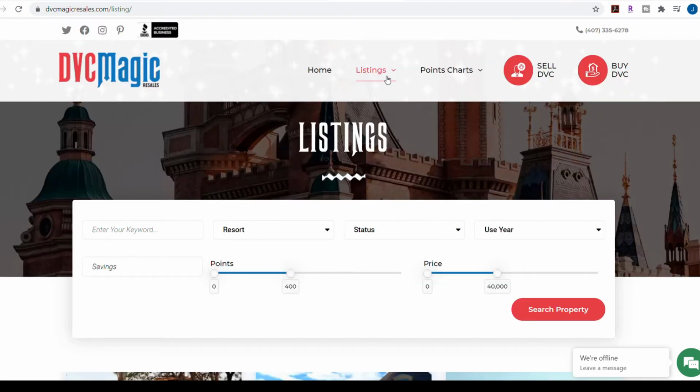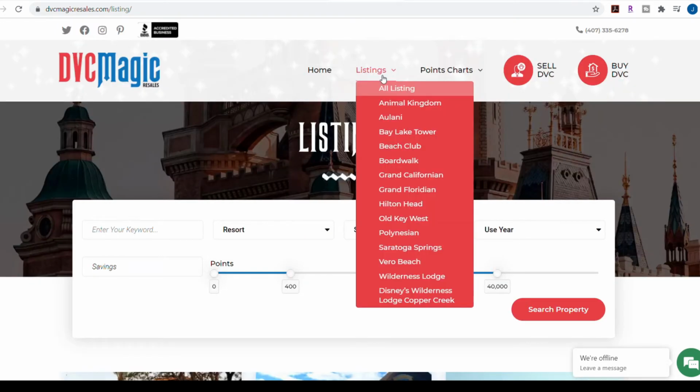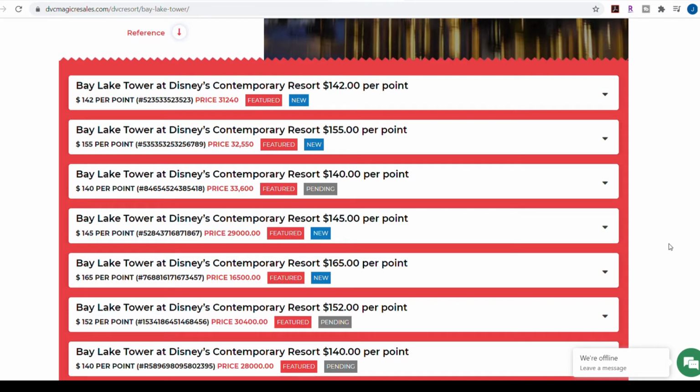Instead, I would highly suggest you know at least the home resort or a couple of home resorts you're considering and go to those individual pages. For example, let's look at Bay Lake Tower. This view is better. It's still one of my least favorite user interfaces I've interacted with in the DVC resale space. From a glance, you can tell that this is a $142 per point contract, but how many points are there? You can guess based on the total price, but it doesn't say up front. It's also not clear from right here what the use year is.